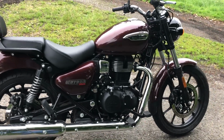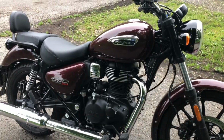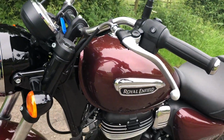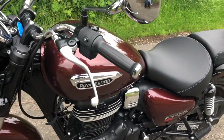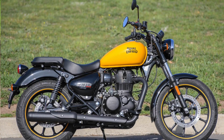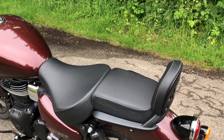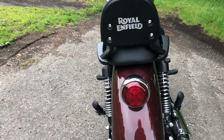But what I like about it is this is a 350 or 349cc single, but to my mind it looks a little bit like a twin. If you just look at it, it sort of looks like a twin. I wouldn't have it in these colors. I've seen the yellow tag looks smart, and I think I would definitely want a screen on it. I don't know about this backrest. The black backlight is pretty neat.